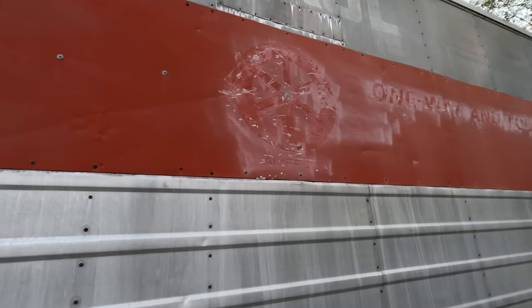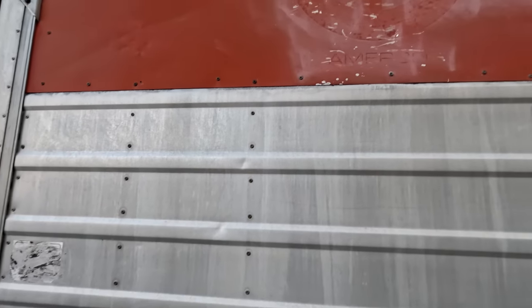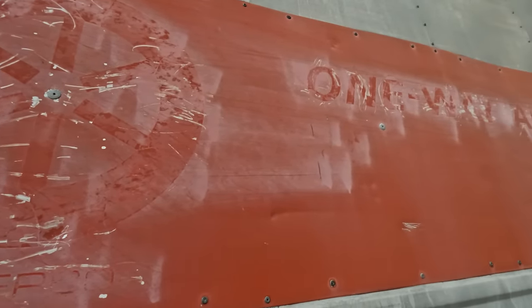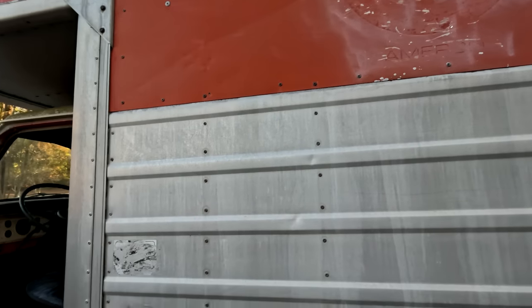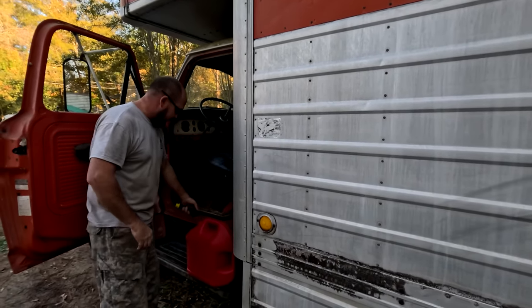Well, years from now, this thing will be repowered, so I don't know. Yeah. I guess the next installment is going to be fixing everything. Yeah. I just need it to be a moving truck right now. After that, it's got grander plans.